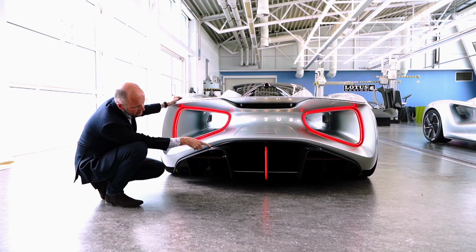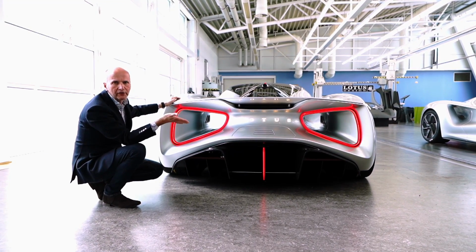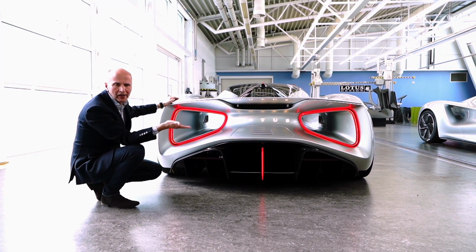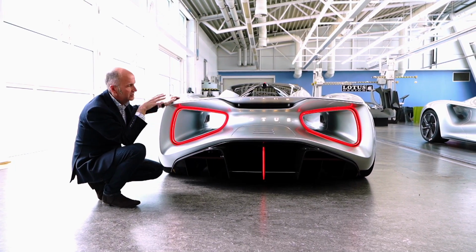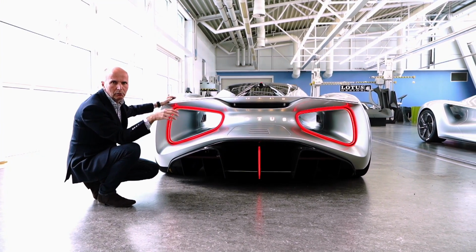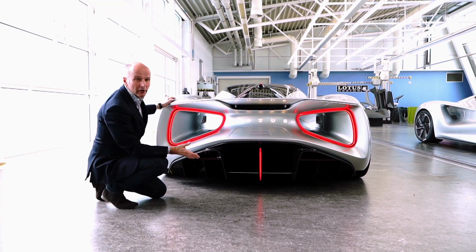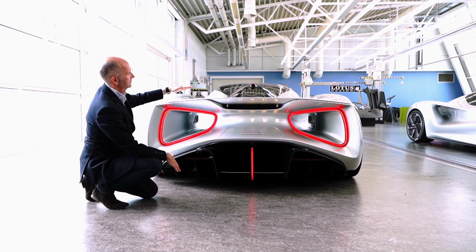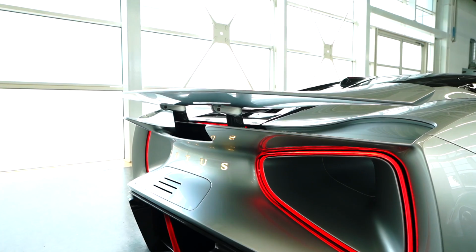And in the centre of the diffuser, we've got DRS flaps, so they can be deployed one way or the other, depending if you want to get maximum top speed, but without so much downforce, or you want to create downforce for cornering speed. And obviously, this type of car, you're going to want both of those elements. You're going to want to be able to go around corners quickly, but you're also going to want to be able to go quick in a straight line. In terms of active aerodynamics, actually on this car, there's relatively little. There's the DRS flaps, and then we've got the wing on top here, which deploys at speed and then tilts.